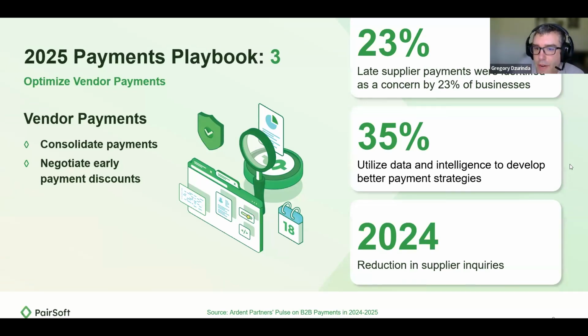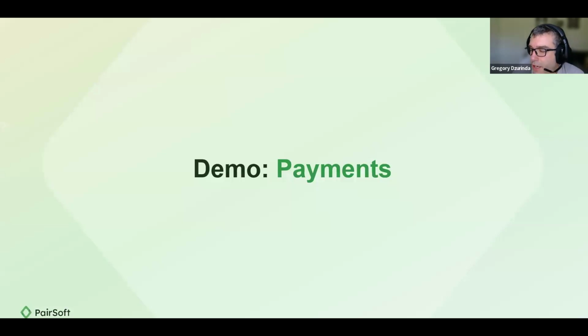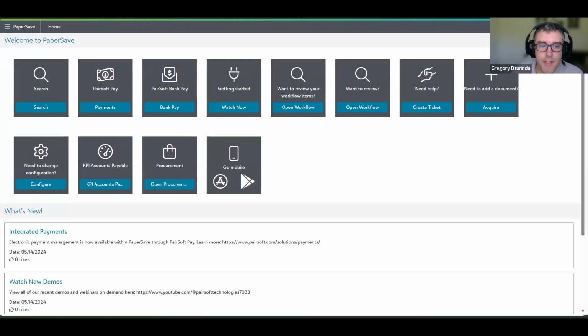I'm going to go ahead and dive right now into just a demo here. This demo is going to start us out with the AP invoice process, right? Just a quick overview of what our platform can deliver from the AP invoice automation side, and then we'll lead into the payment processing side as well.